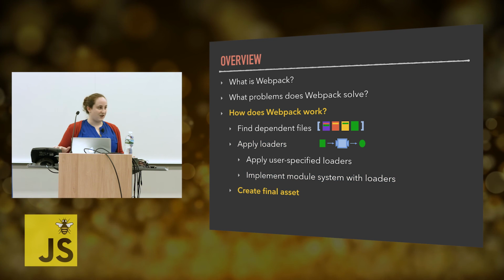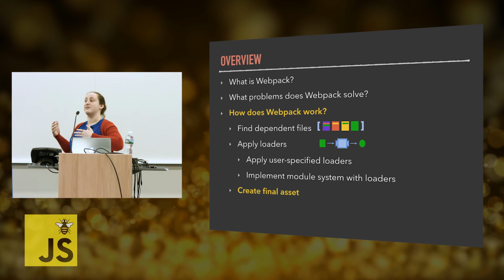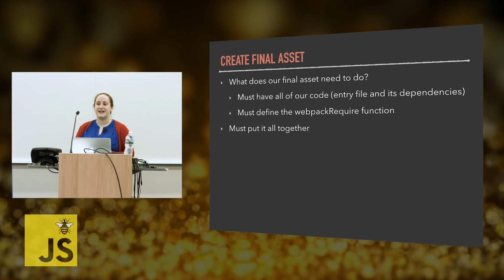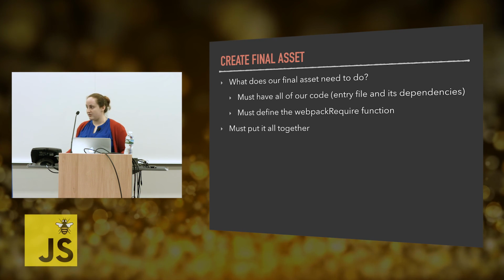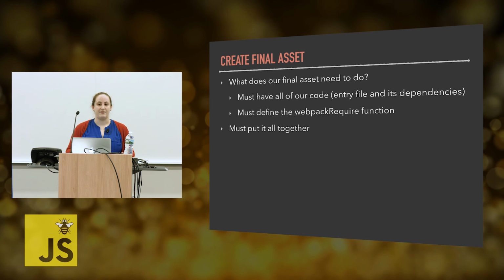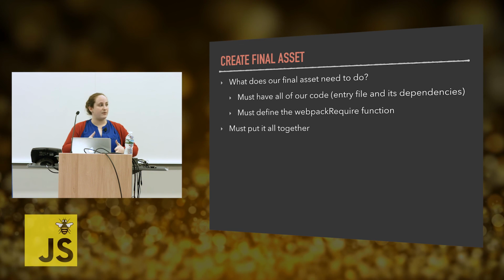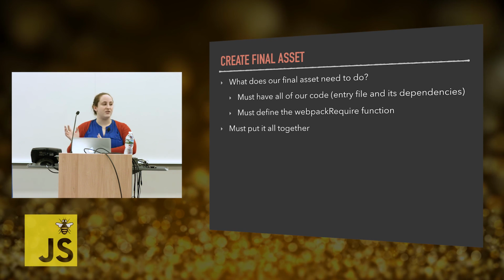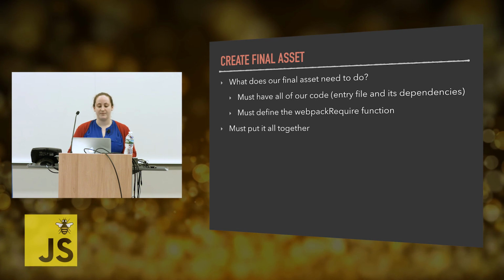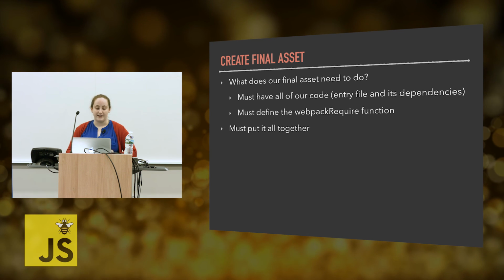Okay, so let's put this all together and talk about how Webpack actually makes the final asset that you can send to your browser. What does our final asset need? It has to have all of our code, right? It needs to have our entry file and all of its dependencies. The idea is that we should have to make one request. You can do more complicated async requests, but we're not going to talk about any of those fancy features today. We're going to talk about the most basic application of Webpack we've got. It has to define the webpackRequire function that we talked about, and it has to put it all together.